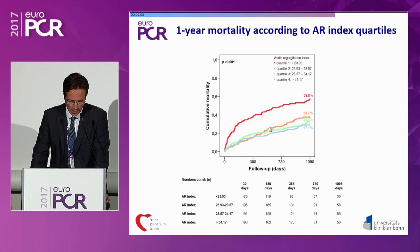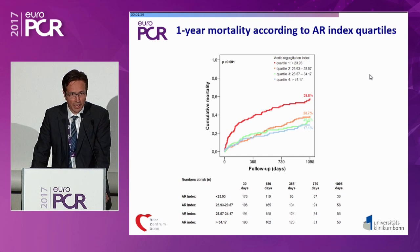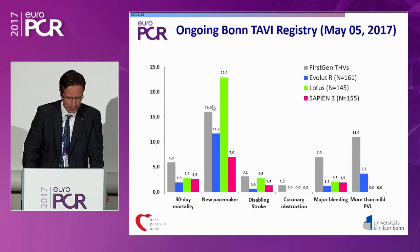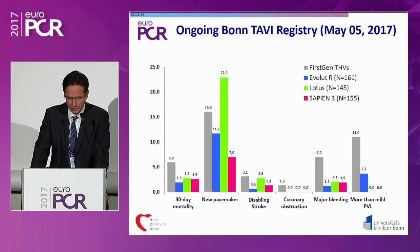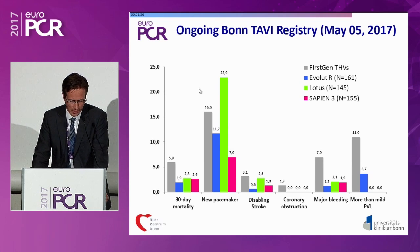And as you can nicely appreciate here in this Kaplan-Meier curve, patients in the lowest quartile with an AR index below 24 had the worst outcome, which was also stable over time, even with the use of next generation devices. And I would like to show you a summary of our clinical outcomes, and this is a more recent slide, including some more patients than these 800 patients from the hemodynamic sub-analysis to render it a little bit more interesting.